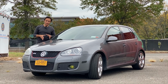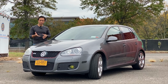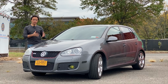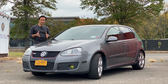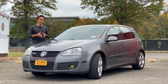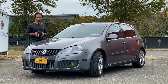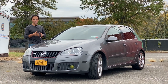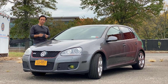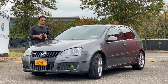The MK5 GTI came in two body configurations, a 3-door hatchback or a 5-door hatchback, the fifth and the third door being the rear hatch itself. Every MK5 came with the same engine, a 2.0 turbocharged inline 4-cylinder engine, and either a 6-speed manual gearbox or a 6-speed automatic Triptronic gearbox. The engine was slightly revamped after 2008, and we'll go over those features later.